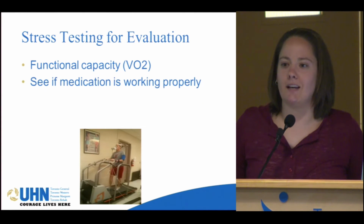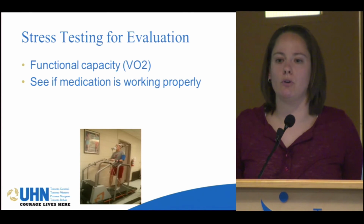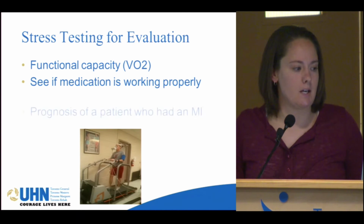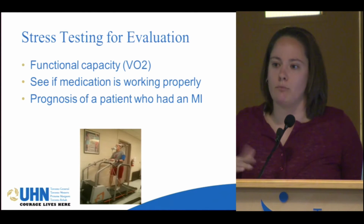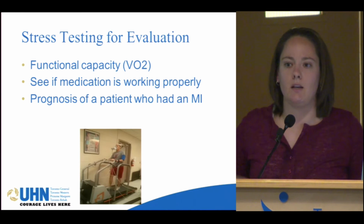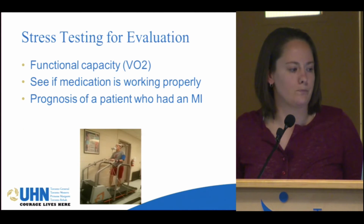So we want to see, are the medications you're taking working properly? So are the beta blockers keeping your heart rate low enough to be in a safe range for you, okay? We want to know, how is your heart after you've had the heart attack? With the damage that may or may not have been done to your heart, what is your functional capacity? How much effort can you give before you don't feel well?